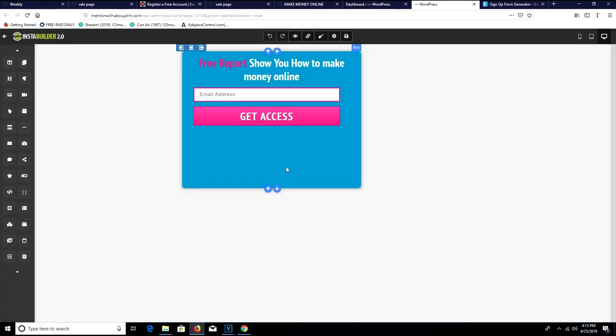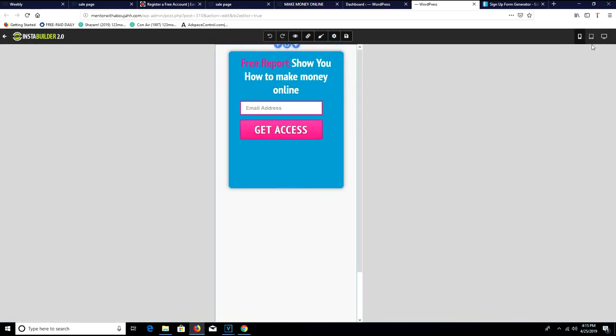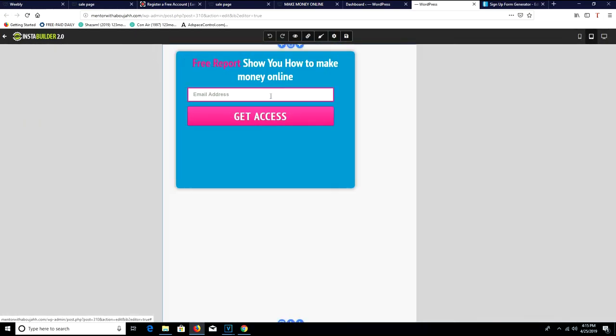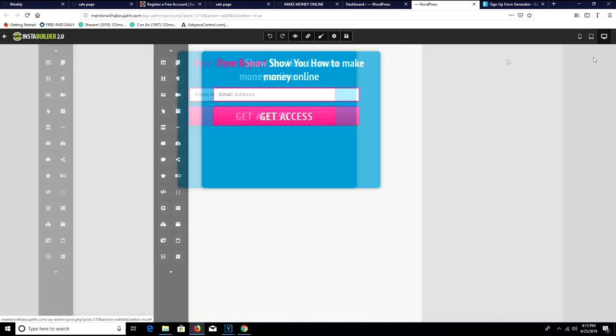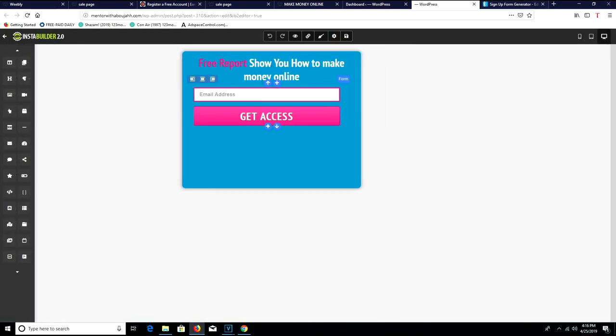So I'm gonna go to this first one. This first one is, you can create different variations, like if you wanna look and see how optimized it is on the computer, on the phone, on the laptop, and then on the iPad. It's very simple. I just made this, guys. You just see right here, free report, show you how to make money online.